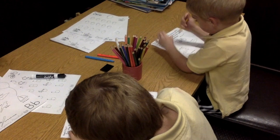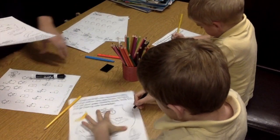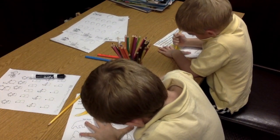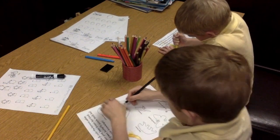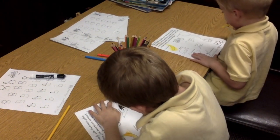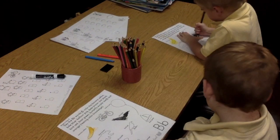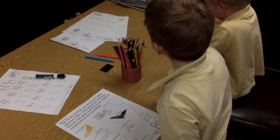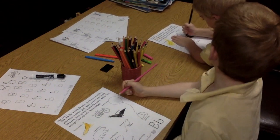Look at me. Bananas. All right. Bat is black. Our bat is black. A black bat. Next we have a pink balloon. The balloon is pink. A wonderful pink balloon.